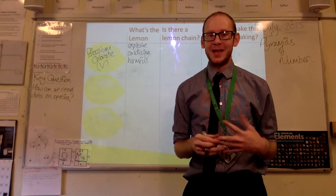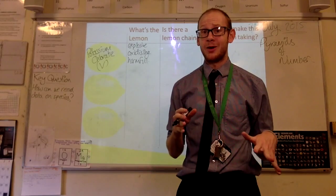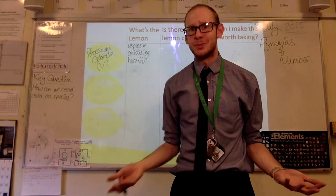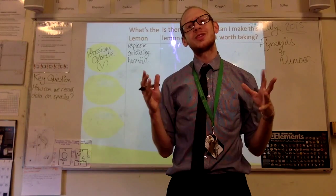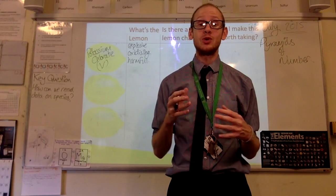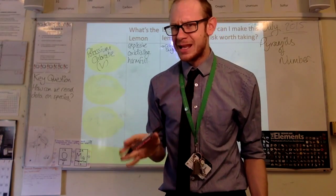Potassium chlorate 5 makes explosive mixtures with sugar. And because of that, we need to think of a really safe way of doing this experiment, because what we're doing is putting sugar into potassium chlorate 5. We need to make sure that the explosion isn't allowed to happen. So we need to make sure that we're stopping that lemon chain from happening. I remember what I said about hidden lemons before.